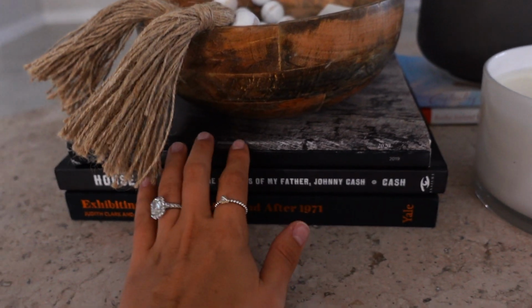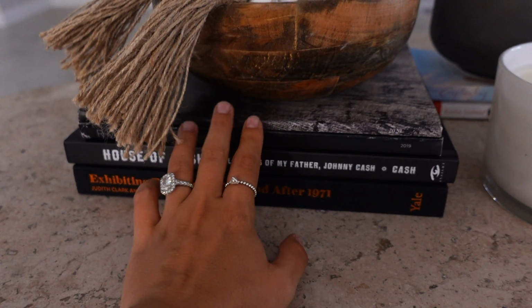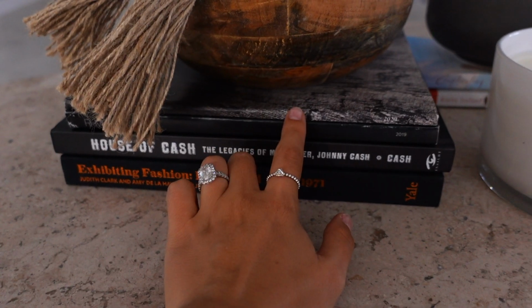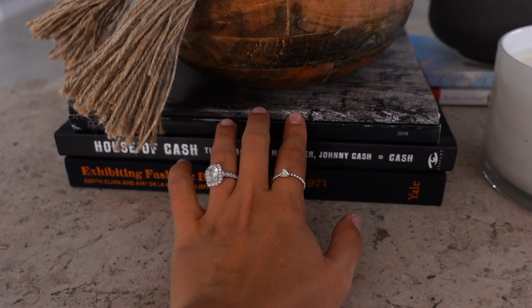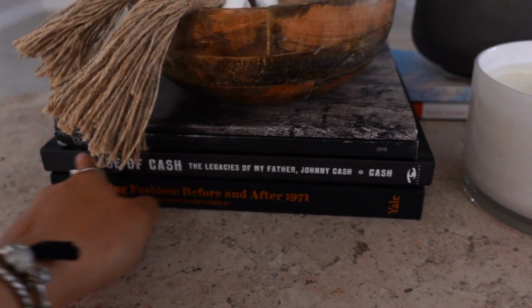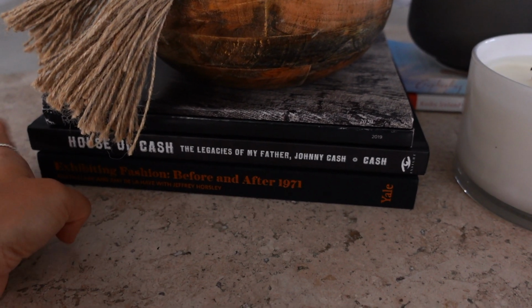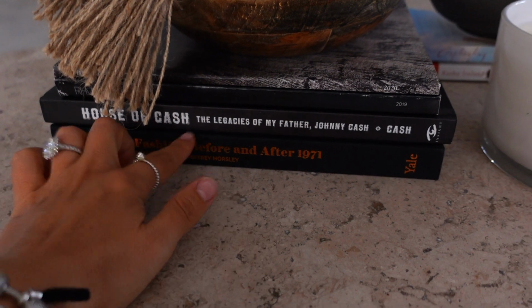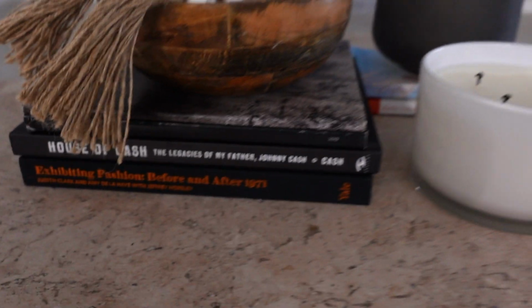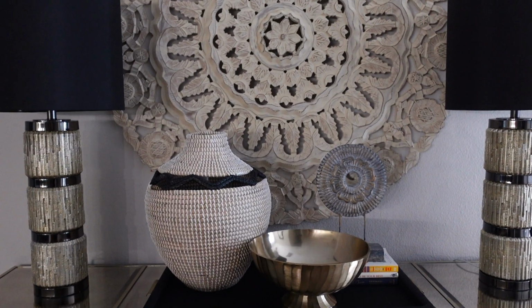Also, little side tip, I have both of these catalogs from the Restoration Hardware Outlet. I will put a card for that video if you are interested in seeing that haul as well, but these were free, so if you're looking for some coffee table books in the meantime, get these because they're free and they're black and white. I also got this House of Cash black book from Homegoods, and then I've had this one forever. I believe this one's from Homegoods, and I'm not sure about this one. This one has to be from Homegoods too, because the other ones I have are from Amazon. So free, Homegoods, Homegoods. So if you're looking for some good coffee table books, you can always check your local Homegoods.